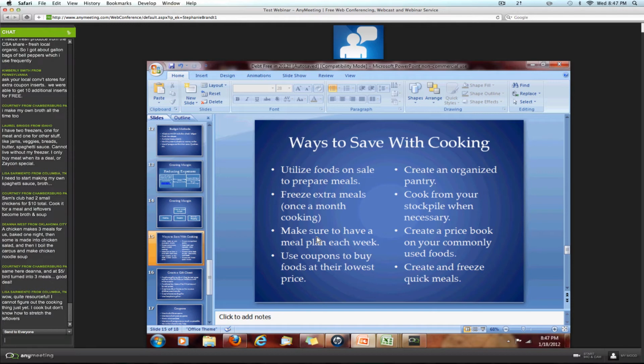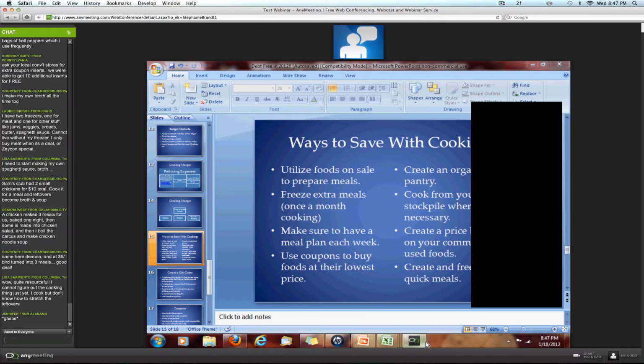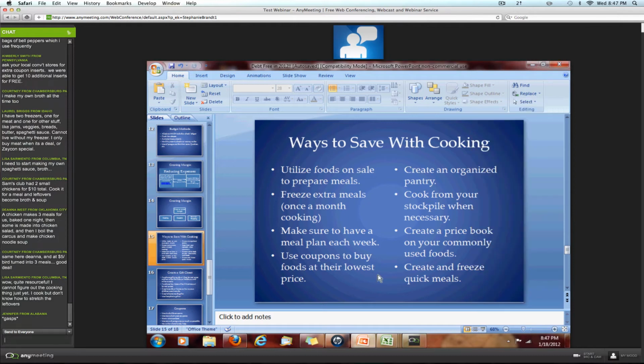That right there is one example of why it pays to save with cooking, to make sure that you're managing your food properly, by buying when the price is low and cooking. And then once in a while, when you have a stock, cook from your stockpile. I've seen bloggers say, I'm cooking from the stockpile this week, I'm not even going to the store because I don't need any food for this week. So you just have to work through this process.